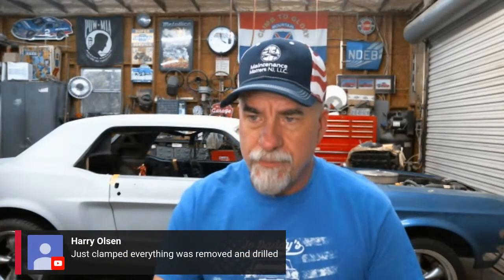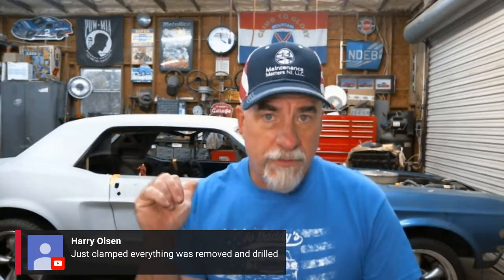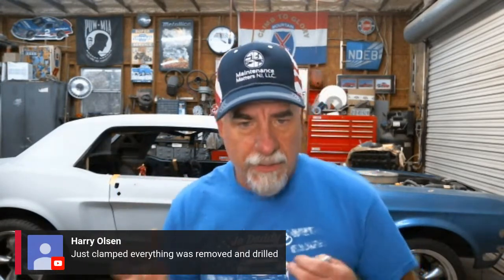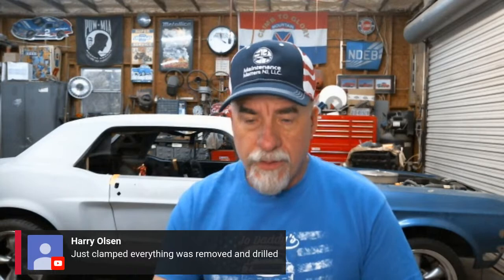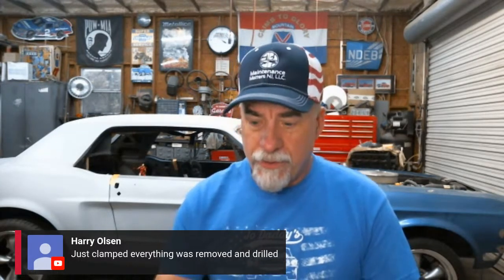Okay, just clamped, everything was removed and drilled. Good. That's a nice looking project. I like that one-piece floor. In a way, I wish I would have done a one-piece floor in Jade instead of the separate pans, but it's fine. I'm not worried about winning any car shows with it. I just want a car that's fun to drive and looks good going down the road, and that's what it'll be.